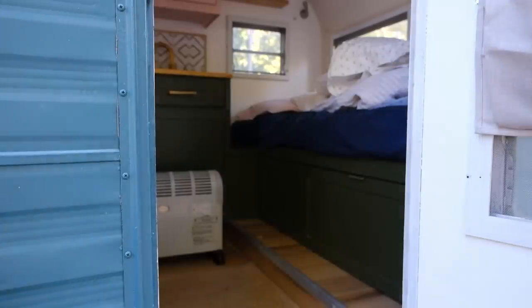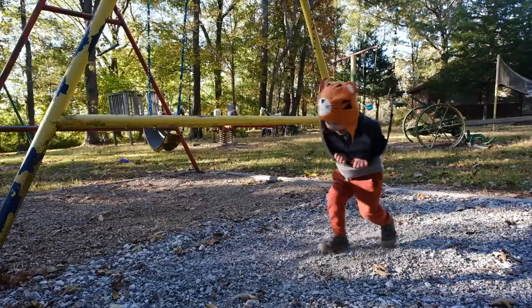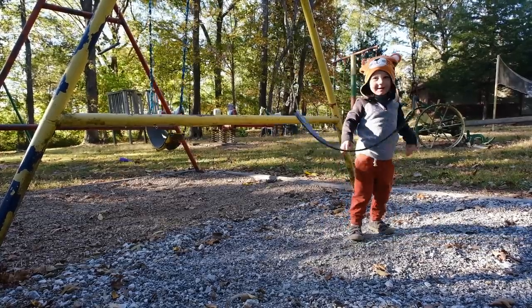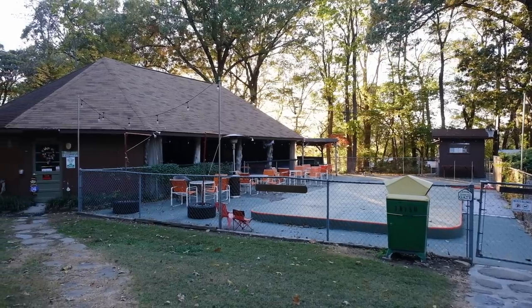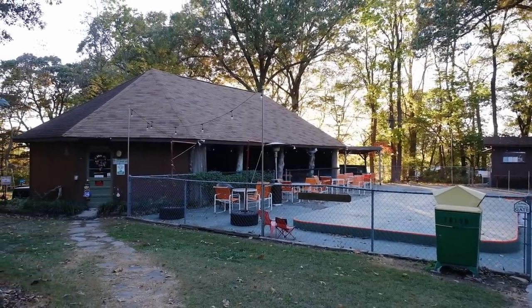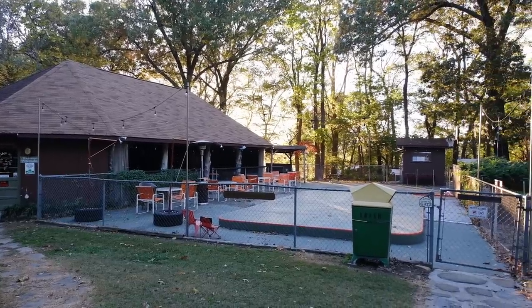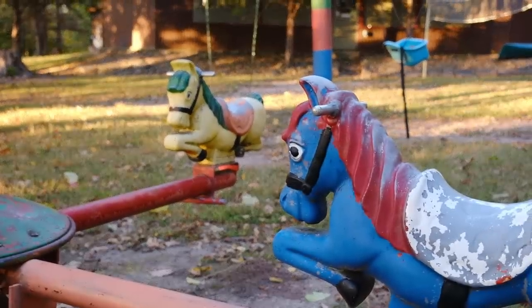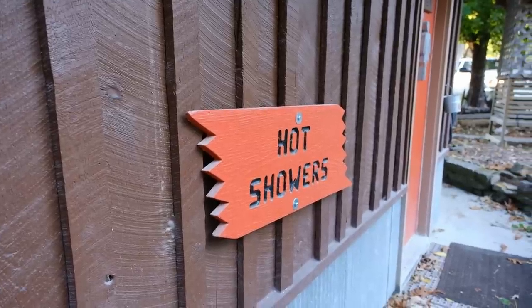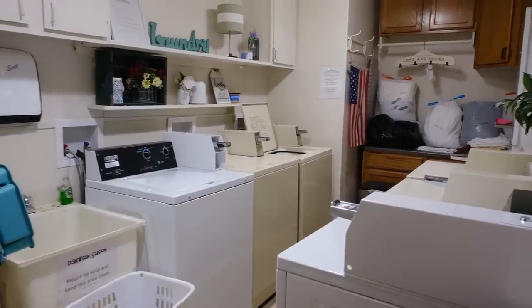So we're staying here at Shady Oaks Campground and RV Park, which is about 15 minutes outside of Harrison, Arkansas. There's chickens, there's some cute bunnies, there's a really great rec center that's full of games, pool, foosball. There's some TVs in there, so you can really hang out and have fun. They've got a playground with lots of playground equipment and swings, which Simon really loved. They have hot showers, which we definitely took advantage of. The bathrooms are really nice and clean. There's a laundry room with a dishwashing sink if you're tent camping.